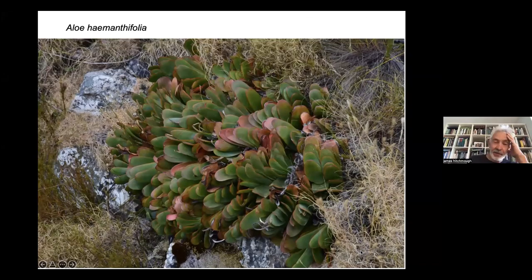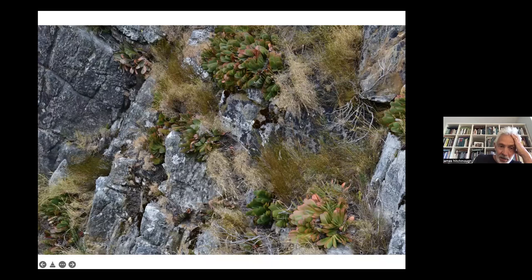And on these cliffs, you get, for example, very cold tolerant populations of Aloe hemanthifolia. This has just been transferred to another genus, but I'm still calling them aloes. I like to think of this as an aloe. And this is on shady rock faces. These are about 2 feet, 600 millimeters across, with scarlet flowers, an amazing plant. And here they are growing on these vertiginous rock faces.